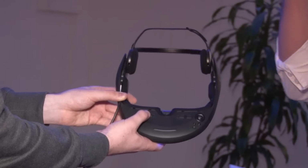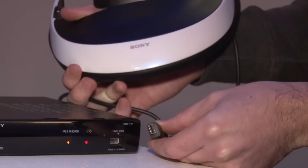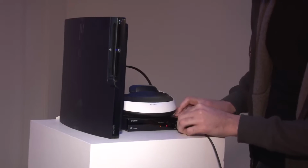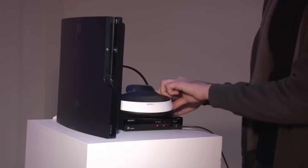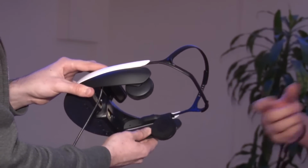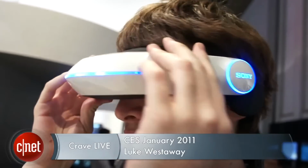If you need to tinker with the view, then these sliders on the bottom will adjust the position of the two screens. The viewer itself is plugged into this control box via a proprietary cable. You can then plug that into just about anything with an HDMI output, such as a Blu-ray player or games console. Finally, sound is catered for by these headphones, which pump out simulated 5.1 surround sound and can also be adjusted. Sony's been working on the personal viewer for ages.